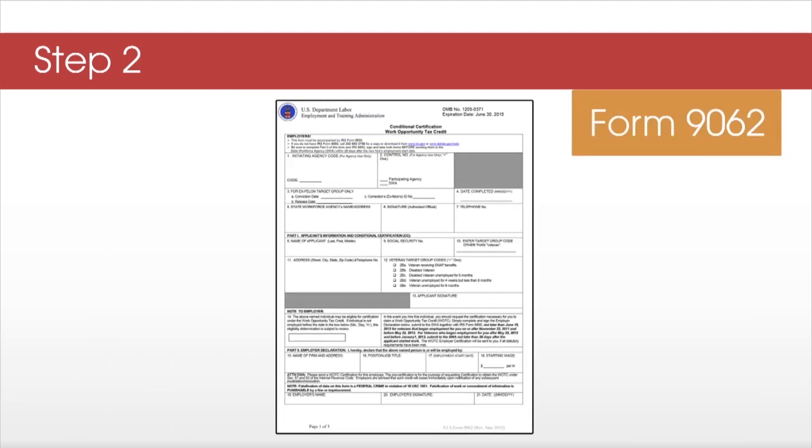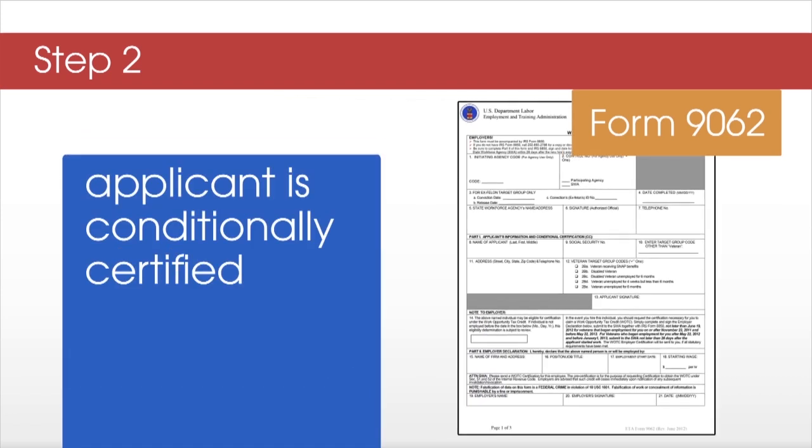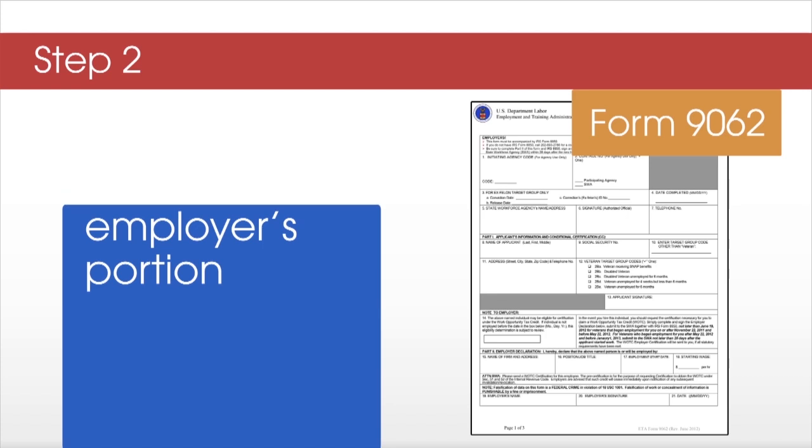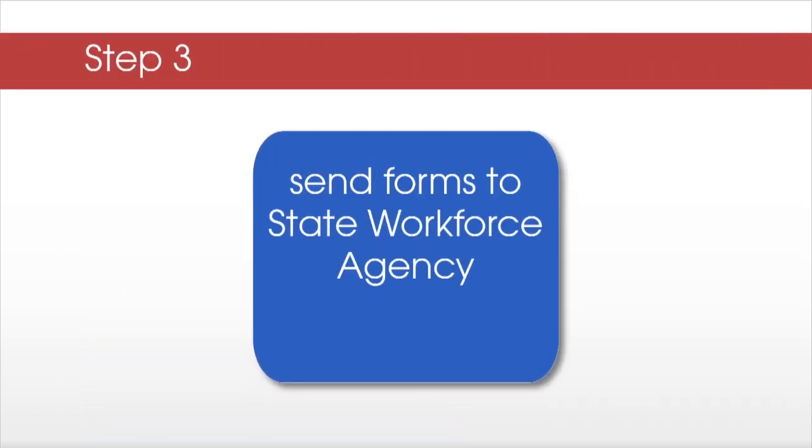Some job candidates may already have a different form, ETA Form 9062. It means that an agency that's been helping them has conditionally certified them as eligible for WOTC. If your applicant has a 9062, you just complete the employer's part of the form. Step 3. You've already done most of the work.